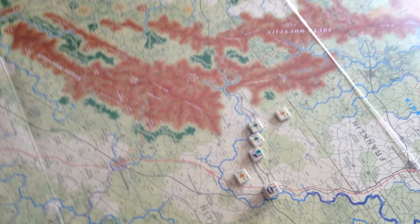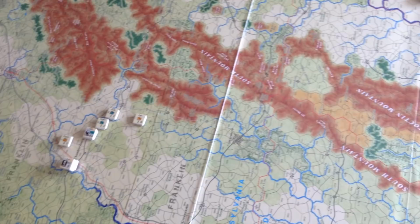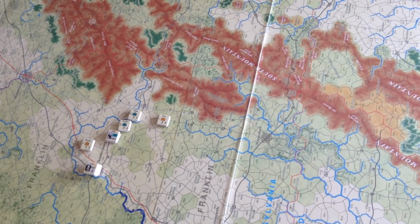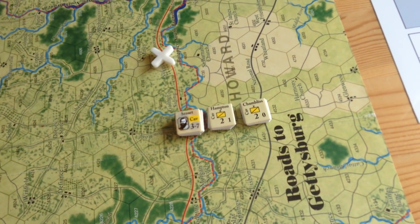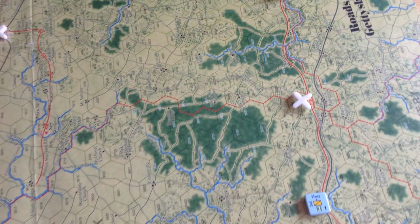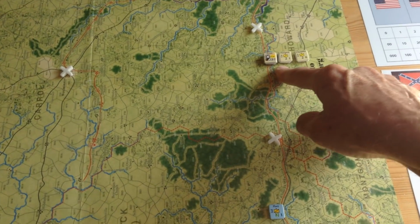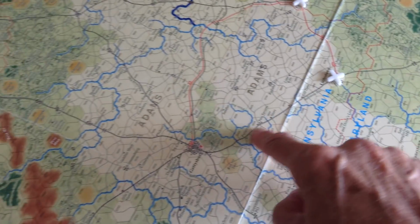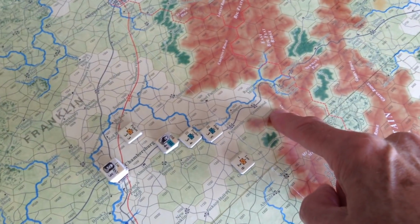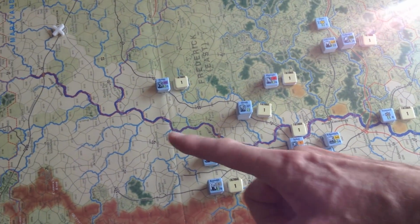Now, looking at the situation overall, June 29th, you can almost see that the campaign for Lee is almost already lost. For one, look where Stuart's cavalry is. It's way, way off to the east, kind of trapped behind the Union lines. And for Stuart to meet with Lee, he'd pretty well have to go through Westminster, Maryland, maybe Taneytown, Littlestown, travel through Gettysburg and meet Lee to the west. But that's going to be almost impossible with the Union Army in between him and moving north.